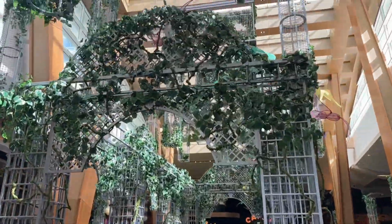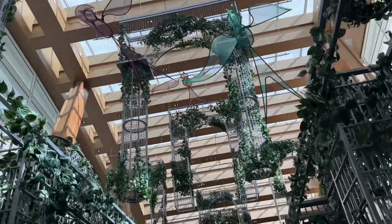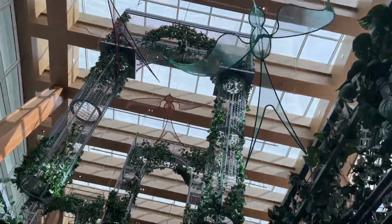Most of the lobbies, they'll change seasonally, so that's why we are on our way to Bellagio because they've got the Bellagio Botanical Gardens, which I love.